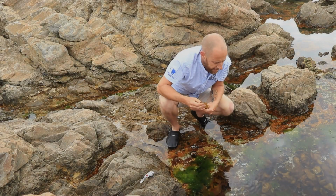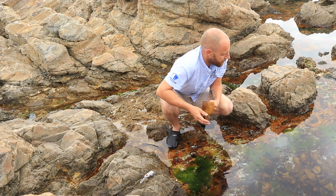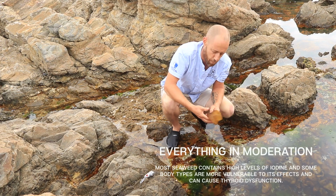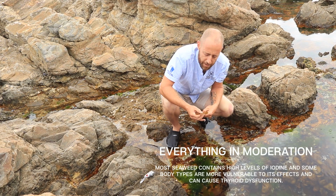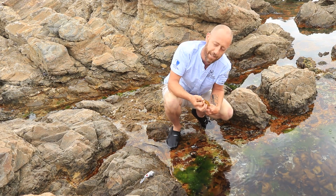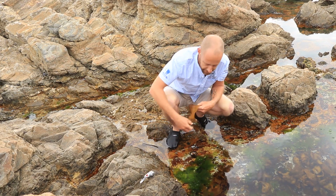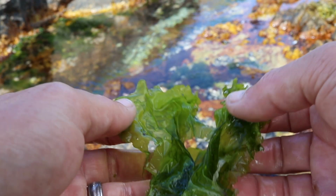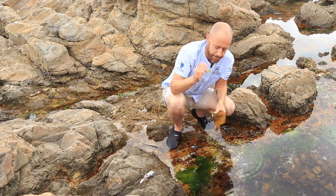Just one thing with any seaweed: they say the majority of seaweeds are edible, but there are a few that are very toxic for you, and that's also based on your body type. But also, if you feel it and it's tough, it means it's going to be tough to eat and will require cooking. If it's soft and it breaks to the touch, like we had with the sea lettuce, it's going to be very nice to eat and very palatable.